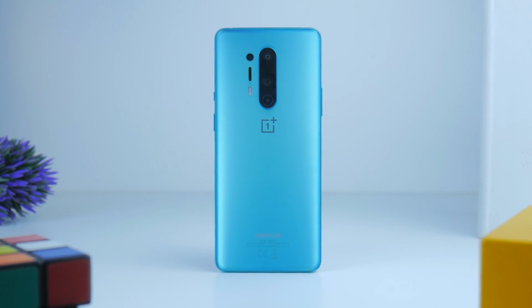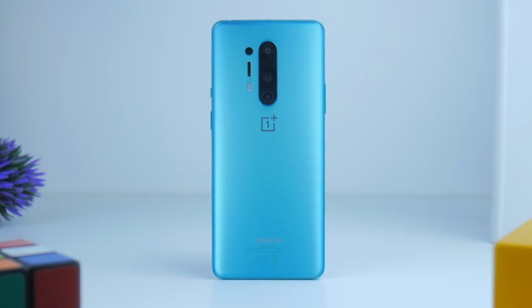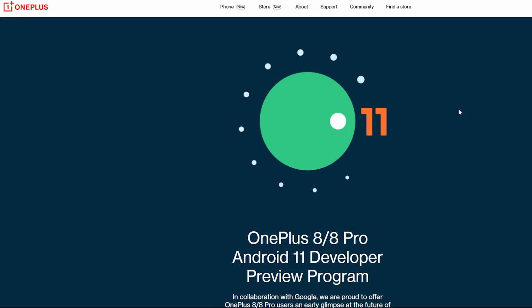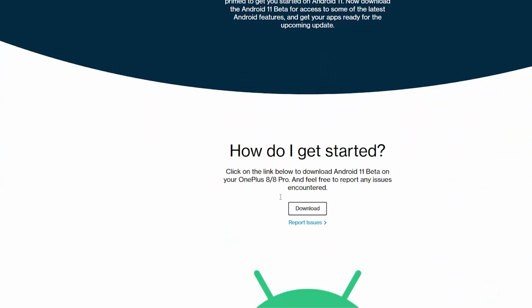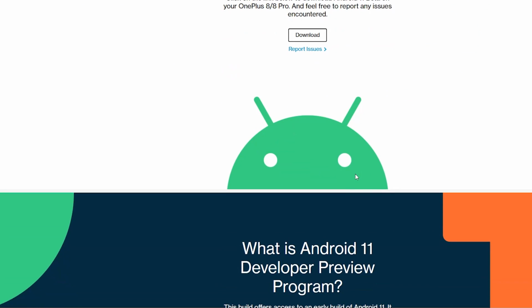As we get closer to the full launch of Android 11, OnePlus has gone ahead and released a beta for the OnePlus 8 series of what's in store for us. This isn't everyone's cup of tea though, because it comes with quite a few issues, and flashing it on either your OnePlus 8 or 8 Pro will wipe all your data and bring in some unpolished features.